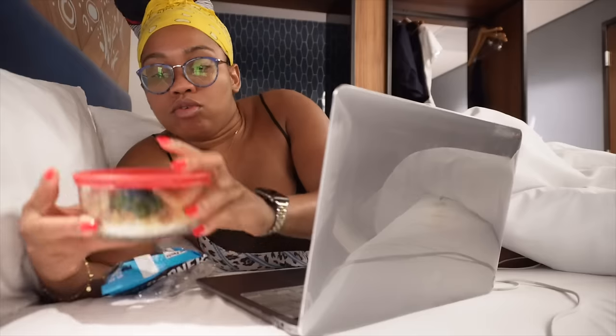Now, this is my food from yesterday. The mini fridge is cold. It got cold real quick. I got a little snackadoodle. Got my water that I'm drinking. I'm about to charge my watch in a second.